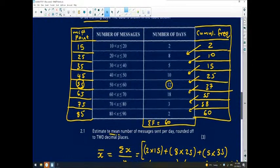So what do we have to do? We now have to plot. The question is, what are we plotting on the cumulative frequency curve? We're going to plot the number of messages. Which ones are we looking at? We look at these ones, the 20, 30, 40. It's the upper limit values of your classes. Those will be on the x-axis. You're plotting them against the cumulative frequency values, which are going to be on the y-axis. So be careful there. Make sure you're plotting the right column versus the right column. So that's the data versus the cumulative frequency.